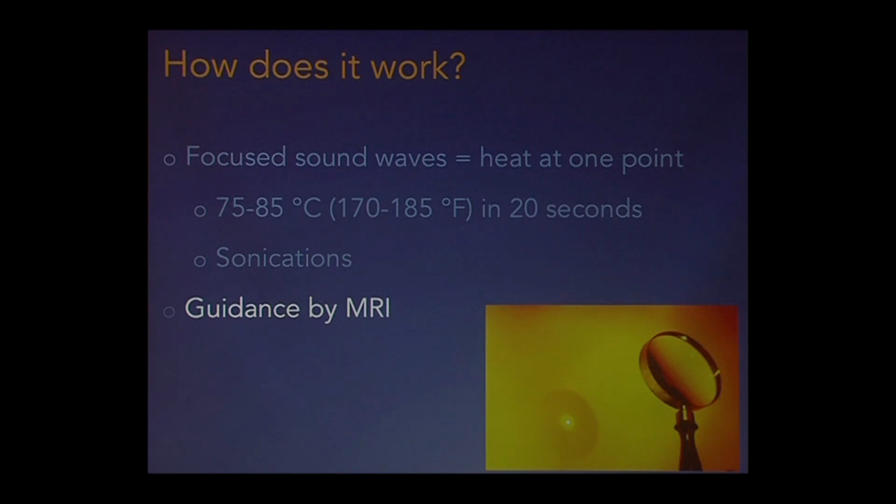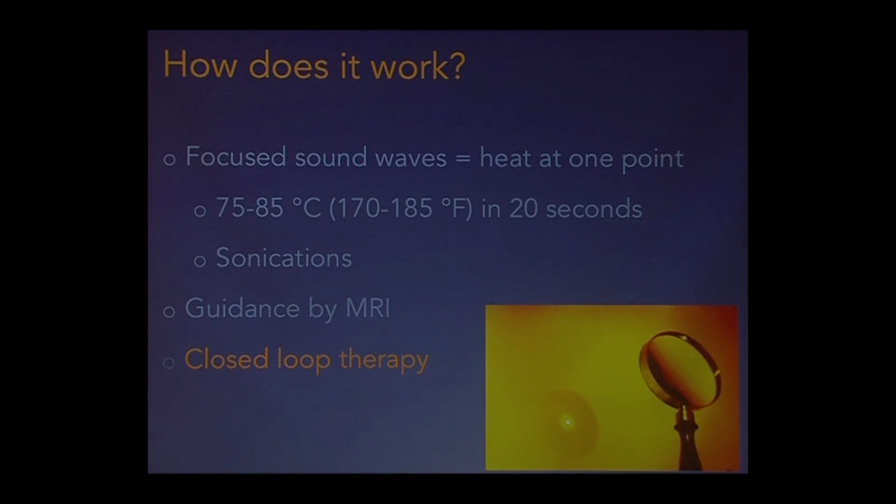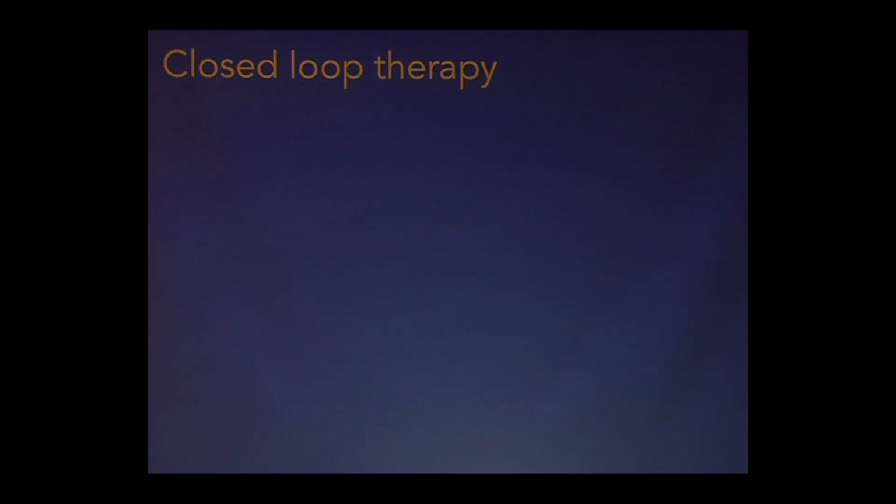That allows us to be really precise with exactly where we're delivering the energy, helps us avoid critical structures and make sure we're able to completely destroy our tumor target. And then that guidance by MRI also facilitates something that we like to call closed-loop therapy, and I'm going to take a minute and just describe that.